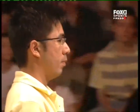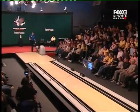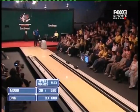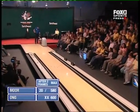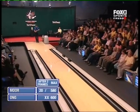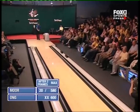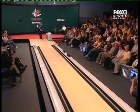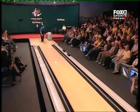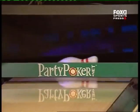Ong, first double of the match. Two great looking shots so far. So Ong is still on for that double maximum, but Moor is already just 20 pins off the pace. That's assuming they strike out from here. You can't really rule anything like that out. Such is the quality of these players, but they have plenty to deal with during the course of the match.